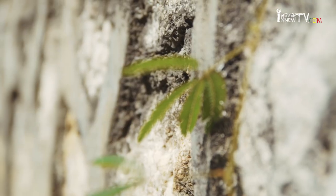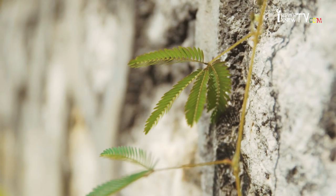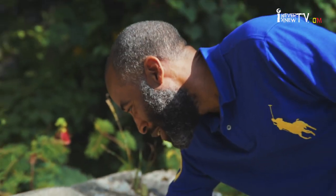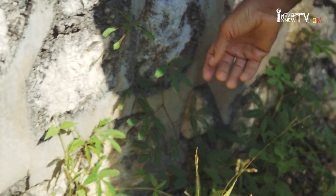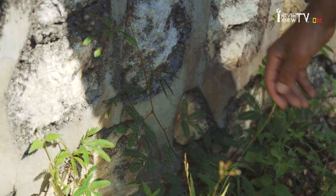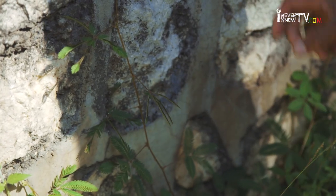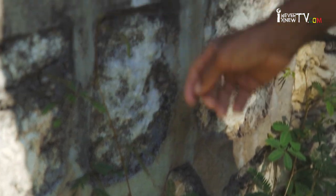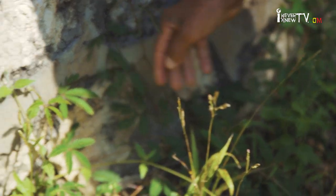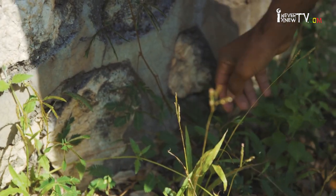And then right here, this plant is very famous. I grew up playing with it, but didn't know that it has so many uses and is so powerful. They call it the sensitive plant, or Mimosa pudica. That's the botanical name. It blooms little flowers, pink, like a pink fuzzy ball. When you touch it, it locks up. Very, very good.